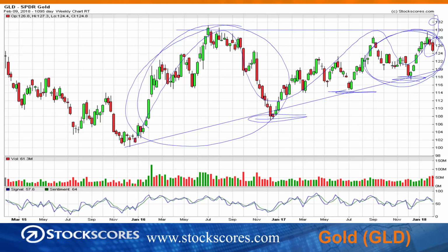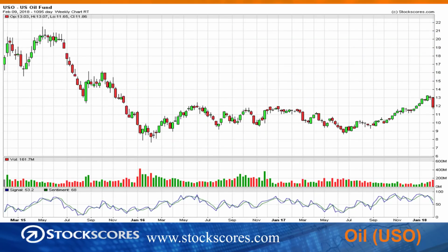I don't think gold's going to break out in the next week or two because I think that the US dollar is going to rebound a little bit, but perhaps looking out later this year, we could see gold make a breakout if the US dollar continues to weaken.